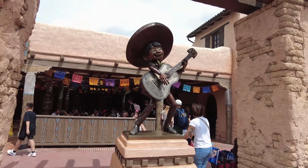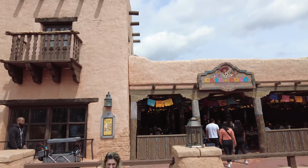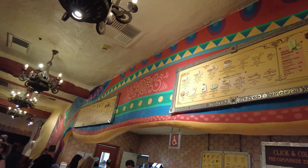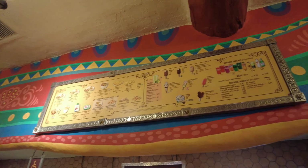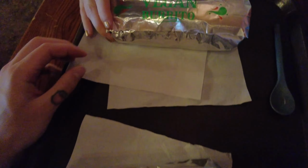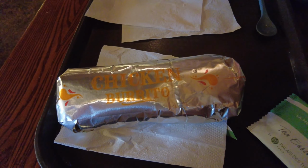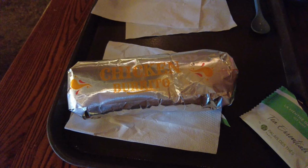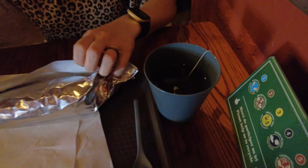So the second thing we're trying at Disneyland Paris is Casa de Coco, so we're here for lunch. Let's try some burritos. So we've gone for a chicken burrito and a vegan burrito, and we've just got a tea, which was half full. We've added a little bit of water to it to make it a full tea.